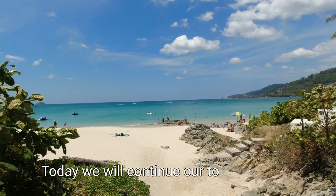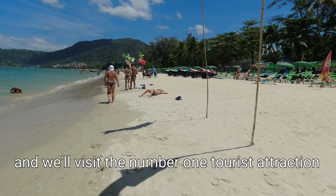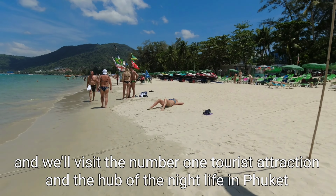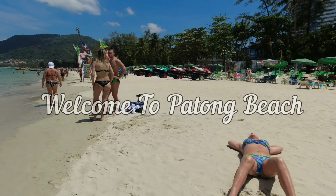Today we will continue our tour in Phuket, Thailand and we'll visit the number one tourist attraction and the hub of the nightlife in Phuket. We are in Patong Beach.